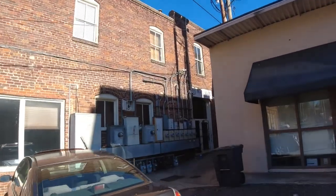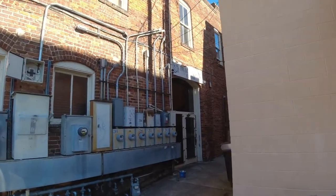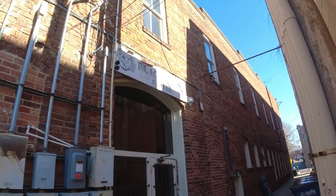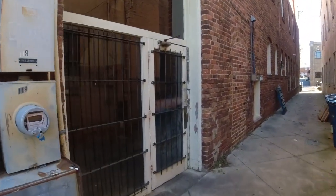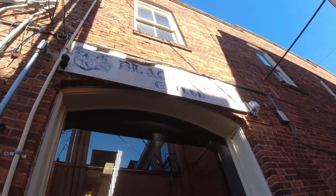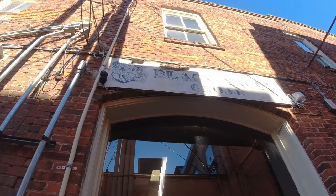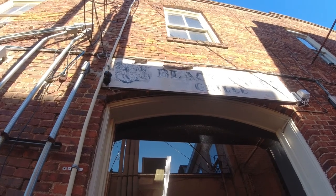Oh, check this old sign out right here too. The Black Angus Grill. Down this old alleyway. Walk down here, but look at that. The Black Angus Grill. So a little doorway here. But that is awesome. Very cool. You see, I like little finds like that, when you see these old signs of a restaurant that probably was here ages ago.